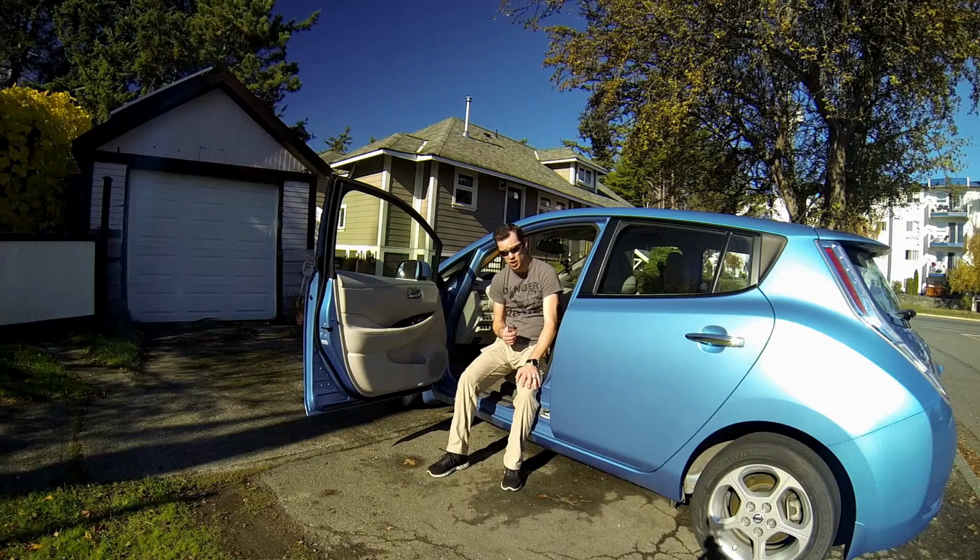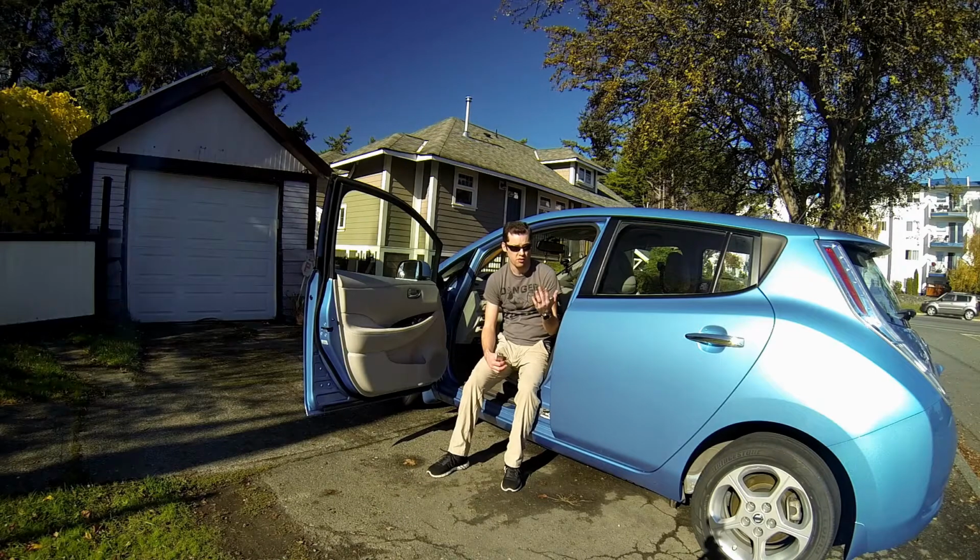Now it's possible that you could buy a used Leaf, or even a new one, and it could show 12 bars, but right off the lot it could only be 95% or 94%. Essentially Nissan is just guaranteeing that you have a certain amount within that range of 12 bars when you drive it off the lot.